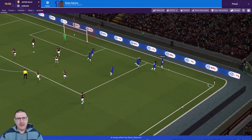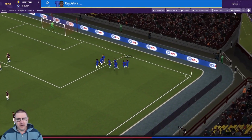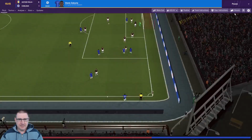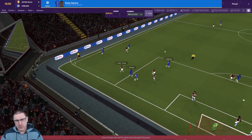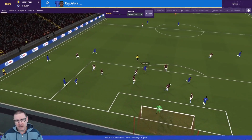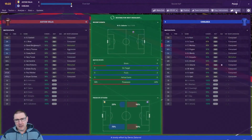And Zakaria, or however you pronounce that, doesn't matter, because he's given Chelsea the lead. Not ideal. From a throw as well. Turpie, did he win the header? I think he did win the header. So in a way, it's a little bit unlucky. Just nobody on the edge of the area there, was there?